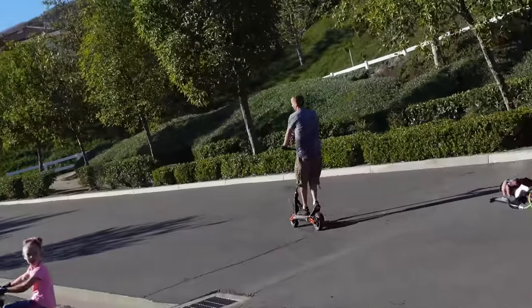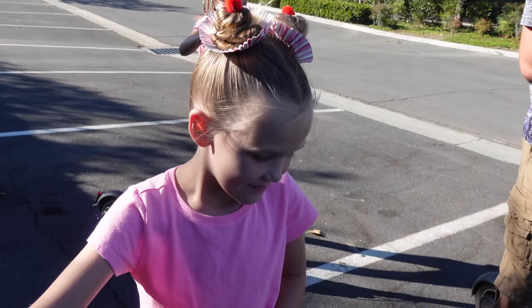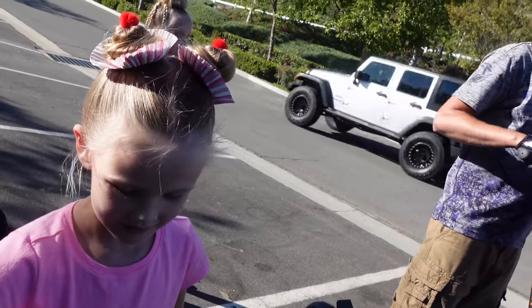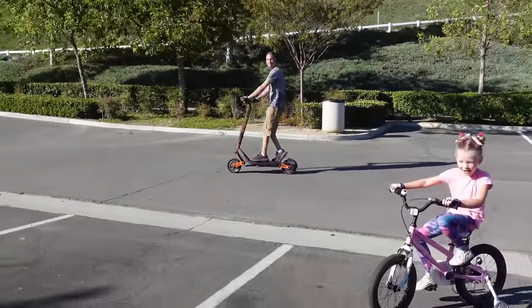I win. I got to mom. I went further. You want to race? Okay, let's go. You gotta wait, but I'll give you a five second head start. All right, here they come. Who's it? Is it a race to me?